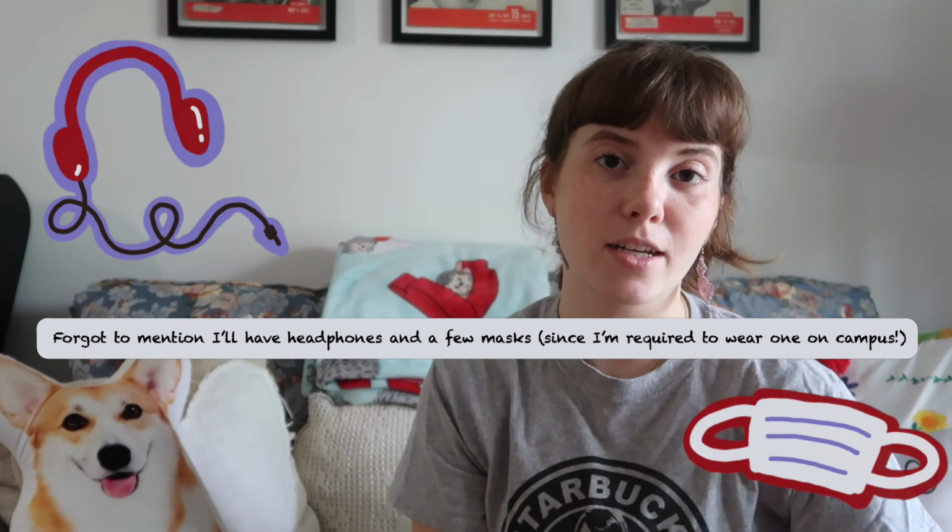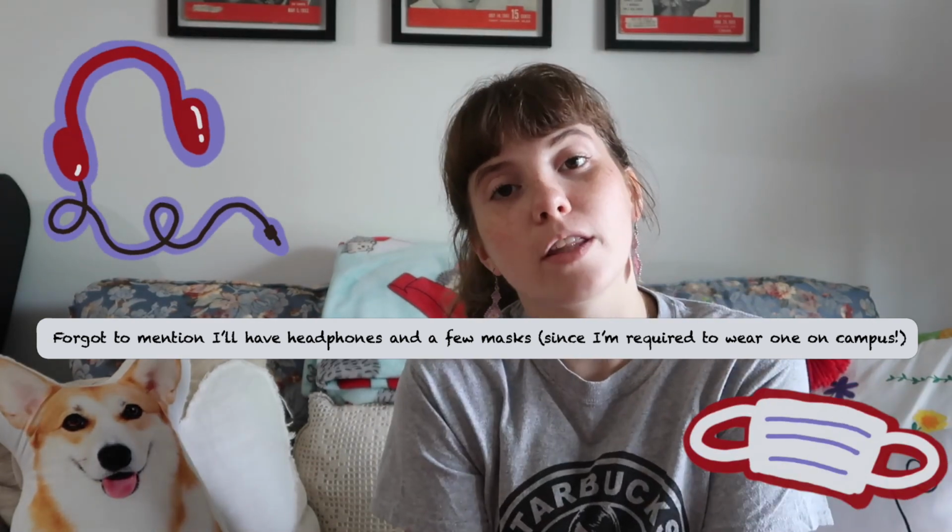Okay guys, that is everything that I have in my backpack for school this semester. I'm sure things are gonna get added as I get more used to my class schedule and what's going on. The only thing that isn't here is textbooks, but I don't have those yet. I haven't ordered them yet because I'm a little slow this year, you know? It just doesn't really feel like school is starting, but it is, so I need to order my textbooks.